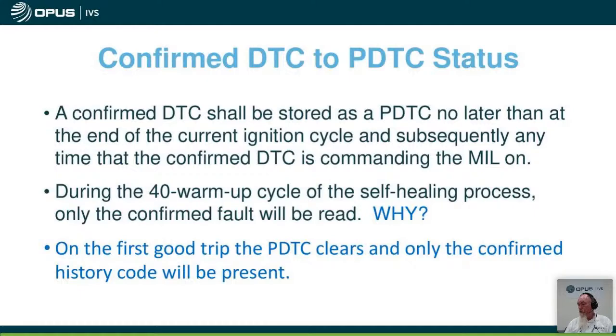There are some codes with a minimum ratio, some codes without a minimum ratio. And here I go talking about IUMPR again. But remember that the code will only be stored at the end of the engine ignition off cycle. And generic 3, the show diagnostic trouble codes, only mode 0A will show the permanent DTCs, just as a footnote for you.